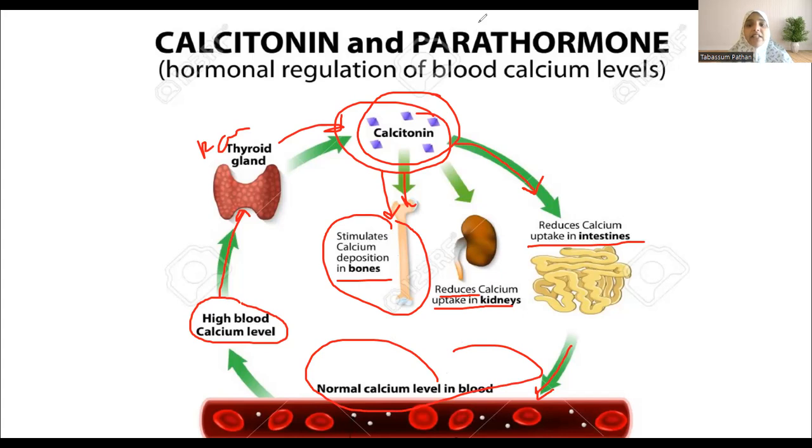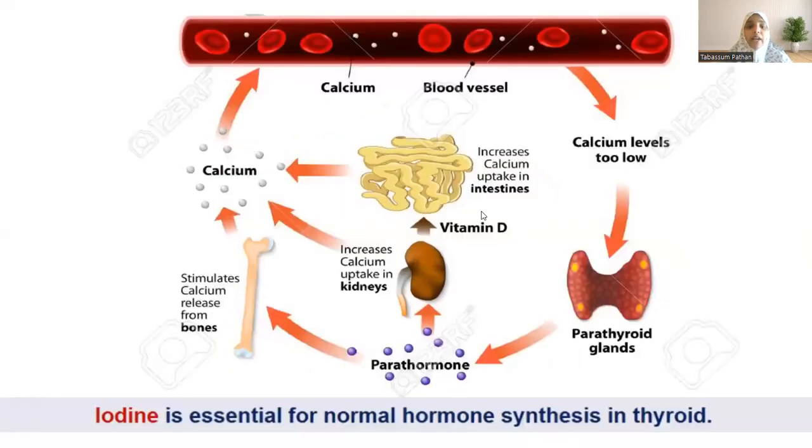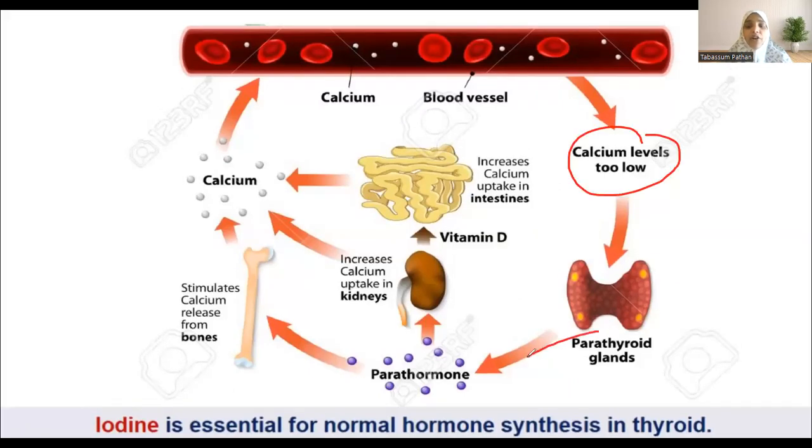Now what will happen if there is low calcium in the blood? If there is low calcium levels, this parathyroid hormone will release parathormone. The thyroid gland in the previous case was secreting calcitonin. Now the parathyroid gland will secrete. Obviously, it is part of the thyroid gland only, but to be more specific, in the previous case, the thyroid gland will secrete calcitonin, and here the parathyroid gland of the thyroid gland will secrete the parathormone.